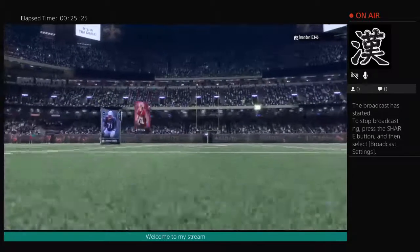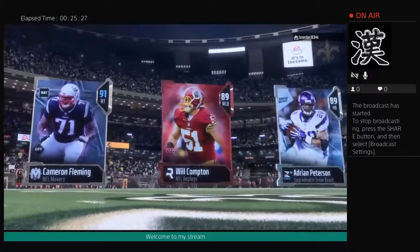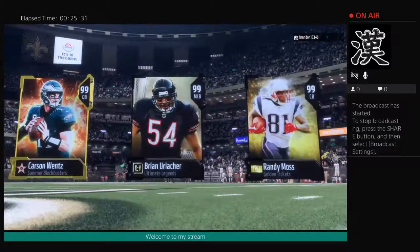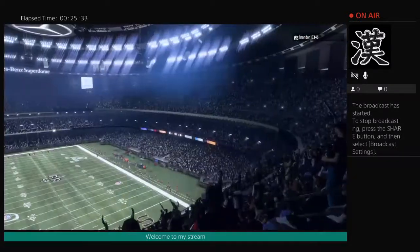Brandon Gaud and Charles Davis ready for this Madden Ultimate Team matchup as you get a peek at some of the big players in today's game, and you're a big player in today's game as well. Let's get the party started.